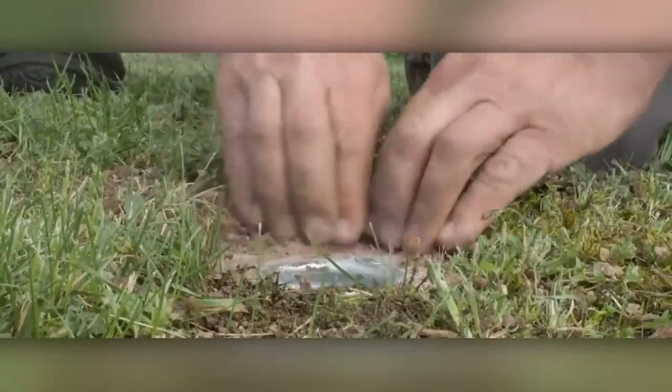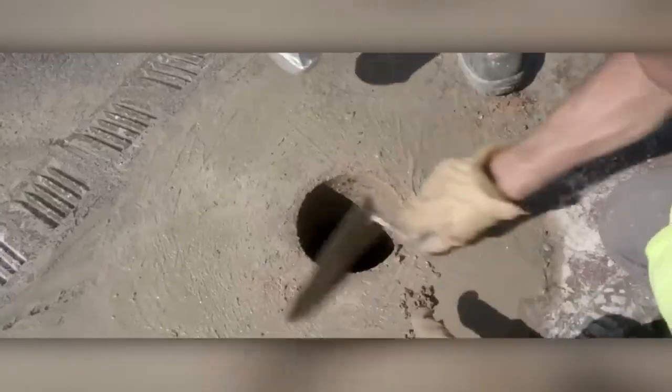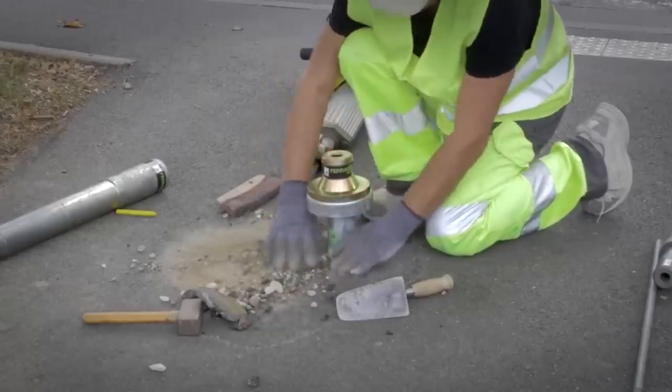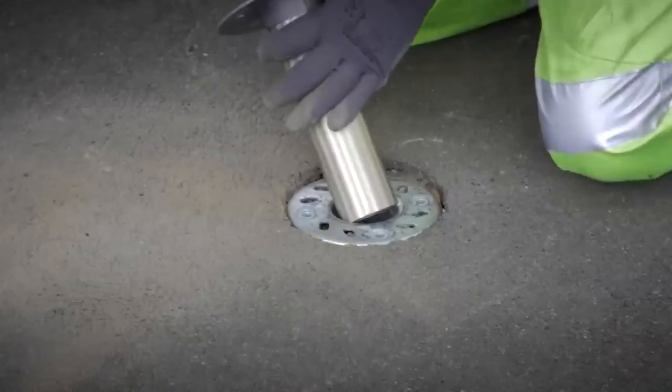The idea is to minimize the use of concrete. The alpha version allows no concrete to be used at all, and the city version requires up to 80% less concrete. This saves up to 419 pounds of concrete per installation, which reduces greenhouse gas emissions and makes the job much easier.